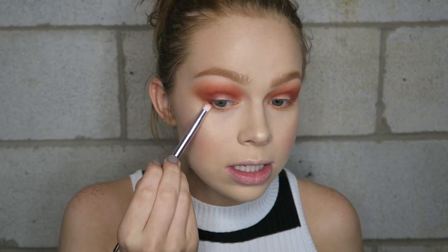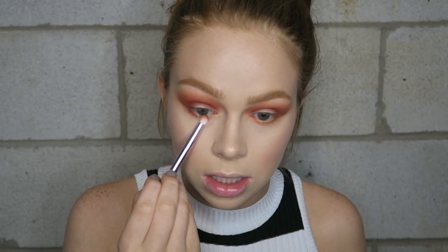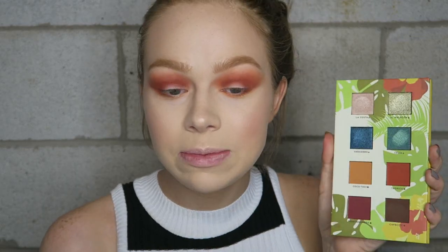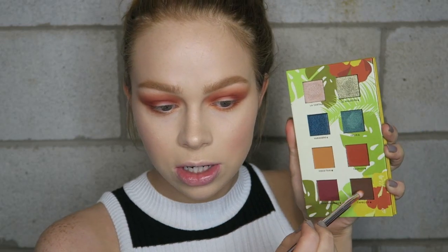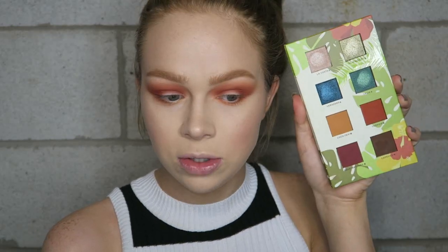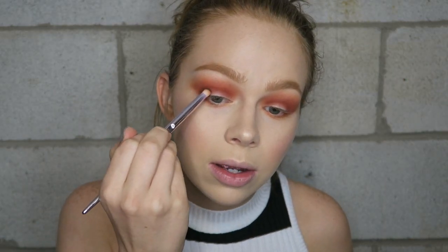I'm going to take Guantanamera on my outer third of my lower lash line. Not going to bring it in all the way. Okay, so now last but not least for the matte shades, I'm going to take Cafecito, which is that dark brown shade. And that one doesn't have too much kickback either. I'm just taking it on the little pencil brush so I can keep the color exactly where I want it.